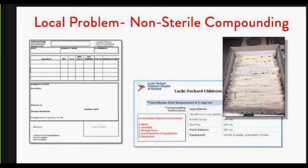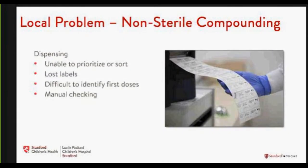So we had a very manual system, and we had basically what we call a master formula that was typed up on paper, which eventually we transitioned to a standalone third-party vendor. And when we had paper, you can see here our very big box of records. The problem with the third-party vendor was that it was a standalone system and did not integrate with our EHR.